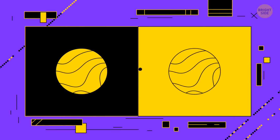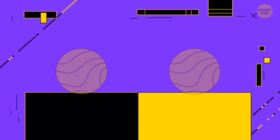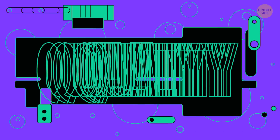Number 21. These two discs are pulsating, changing between dark and light. But are they doing it at the same time? Keep watching, and you'll see that it depends on the background. When it's light, the discs pulsate in sync. But when one part of the background is light and the other is dark, the discs seem to pulse not simultaneously.